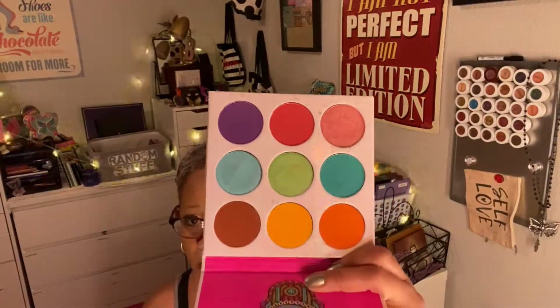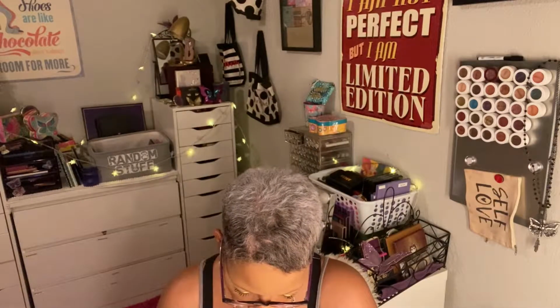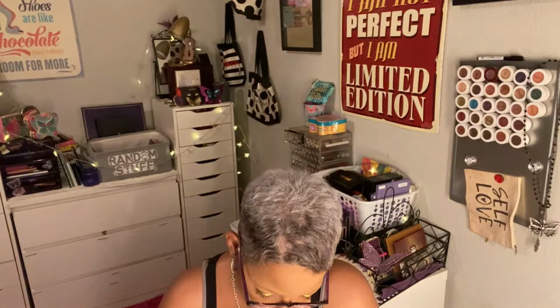Coming in at number 17 is the Zulu. I know you're probably very surprised by this as number 17. A lot of people like this palette. I think I got a bad palette. I really do. I'm not mesmerized by these shades the way other people are. I find them good, but not spectacular. I do like this mustard shade, but it doesn't even show up on my skin.